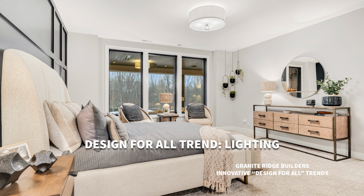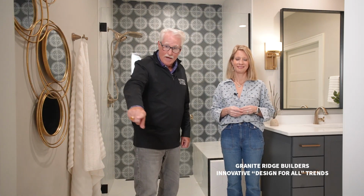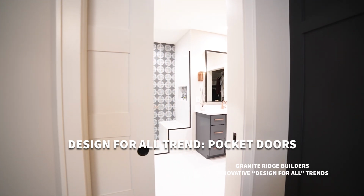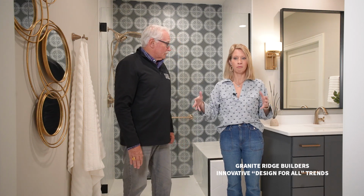Now let's talk about how we set up this bathroom. First of all, Elizabeth, coming into this bathroom, we have a pocket door, which is really great because when you open a pocket door, you get the full distance there. In this case, it's 36 inches wide. There's no swing that gets in your way.